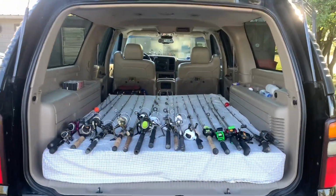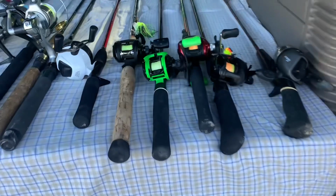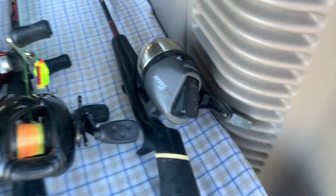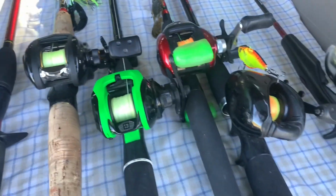So I want to know how many of you think this is ridiculous. Check this out, okay? You ready? The back of our Suburban. We have everything back here. We got the four bait casters. We got spin casters, a micro spin caster with a bobber. These are all lured up for catching bass.